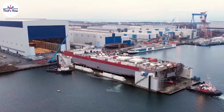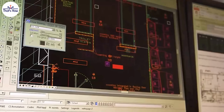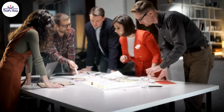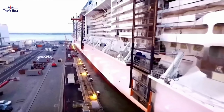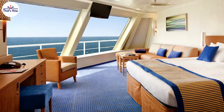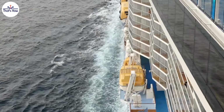Designing and modeling. Before any steel is cut or machinery is built, it all starts on paper, or more accurately, on powerful 3D modeling software. Architects, engineers, and designers work together to create a vision for the ship. This includes every detail, from the structural layout to the placement of swimming pools, theaters, and cabins. The blueprints aren't just for aesthetics. They also ensure the ship meets strict safety regulations.